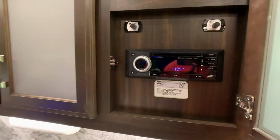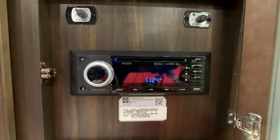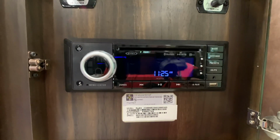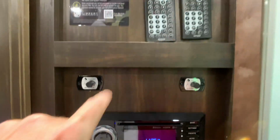Alright, this is going to be your Jensen stereo, home theater, exterior speakers. It's got outside TV. This has everything you could possibly imagine. Bluetooth, smart device ready, all the good stuff. And then exterior speakers, interior speakers, so you can adjust everything.